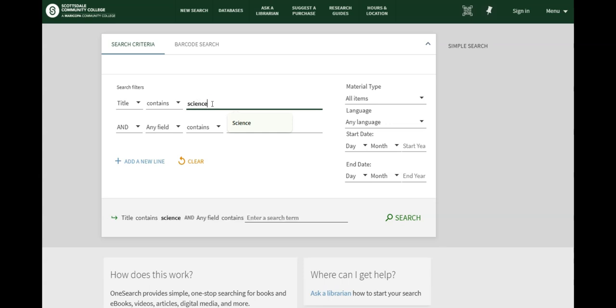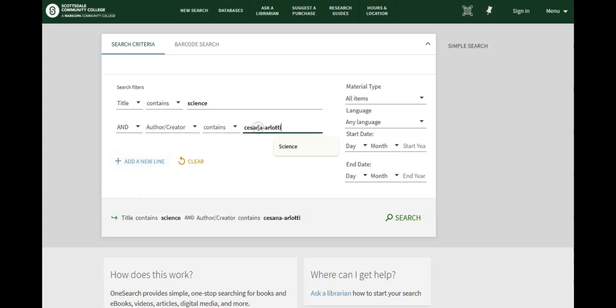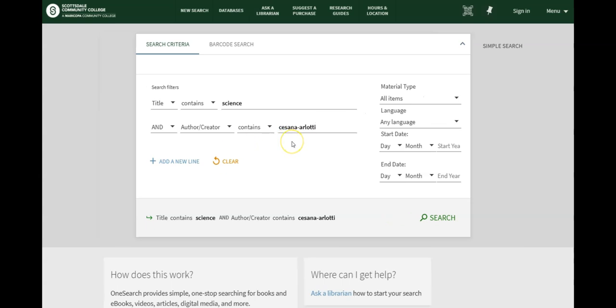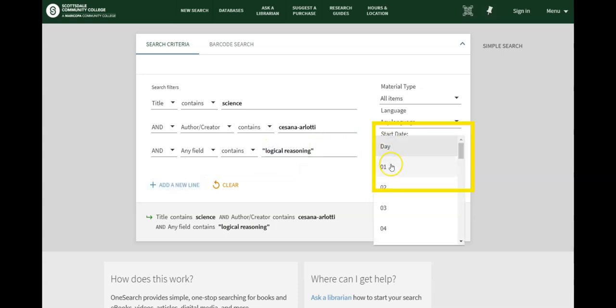Next, I know the name of an author of the primary article. Select Author from the drop-down menu and type the author's last name, Citation Arlotti. I also know an important keyword related to the topic of the primary article. Select Add a New Line and type in Logical Reasoning. The last clue that I have from the newspaper article is a date range based on when the newspaper article was published. I'll search for the date range from March 1st, 2018 to the end of March.